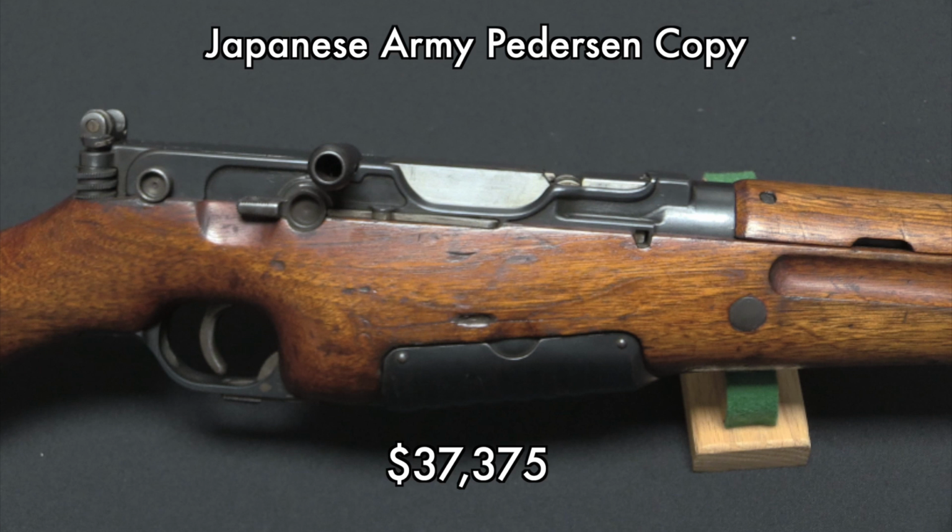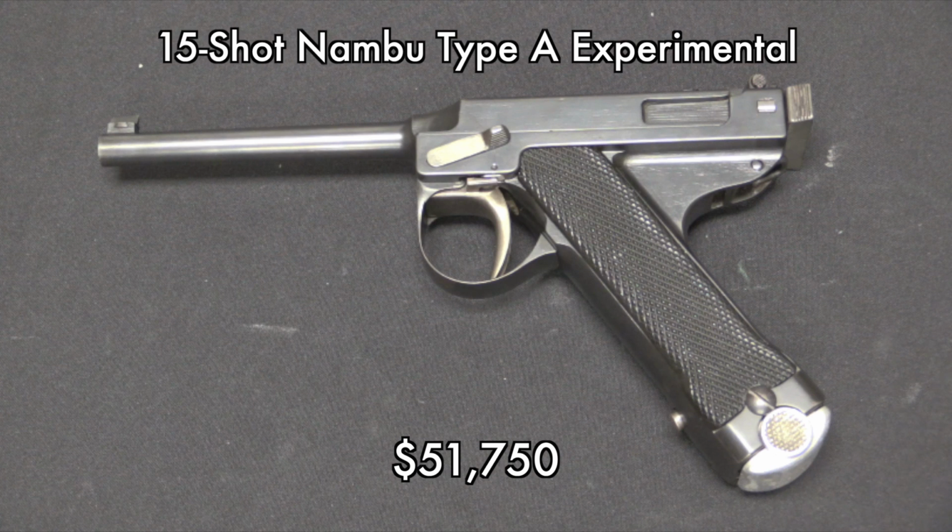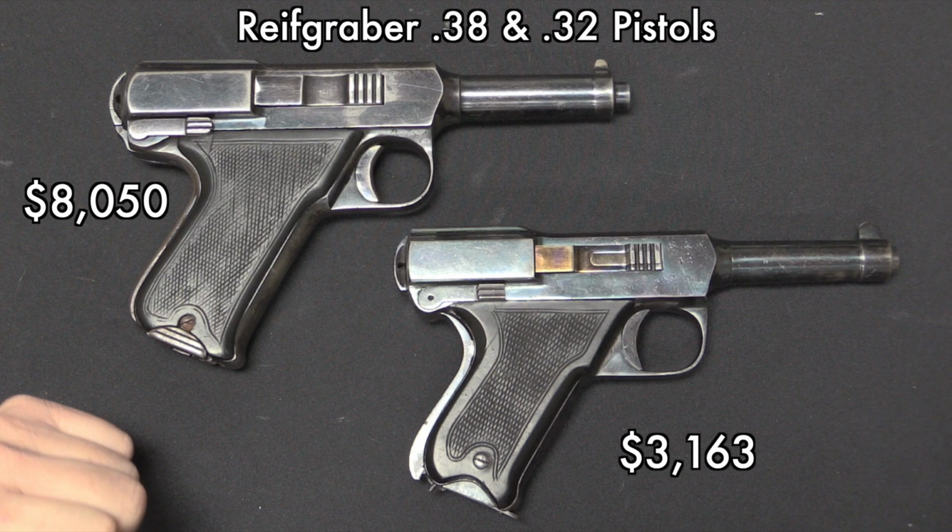A couple of Japanese prototype Pedersens. As I had kind of expected, the straight Pedersen copy went for a lot more money than the gas-operated one, despite the fact the gas-operated one is probably the better functioning rifle, just not the prettier rifle.